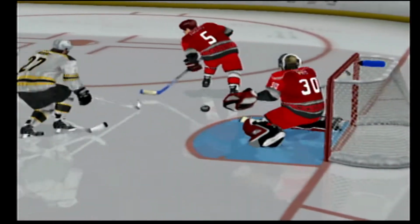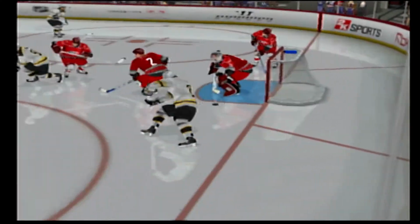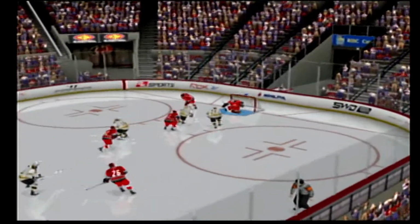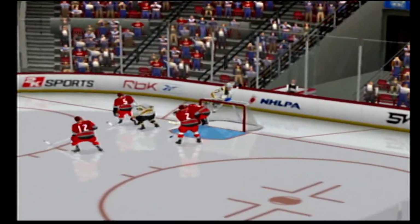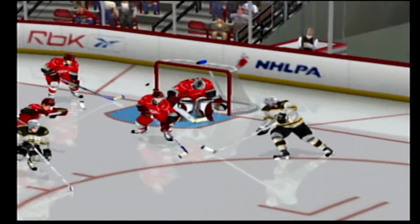Well, there wasn't a lot of room, but the guy still poked it in on the right side on that wraparound. Gorgeous wraparound there, Harry. The goaltender just wasn't positioned properly. No, he wasn't. And it was a great job by the shooter to recognize that fact and capitalize.